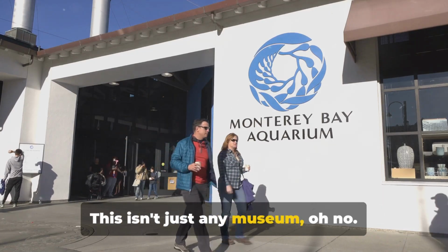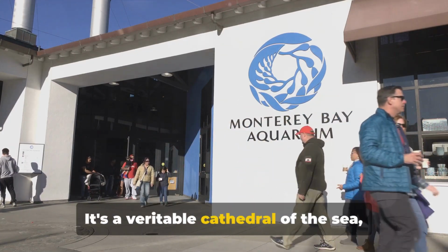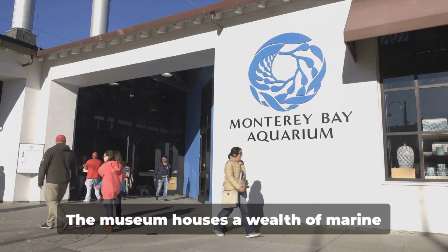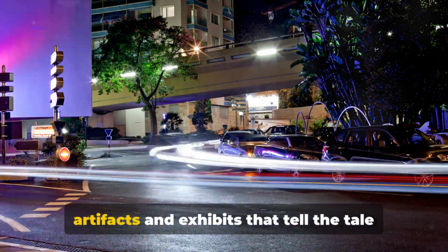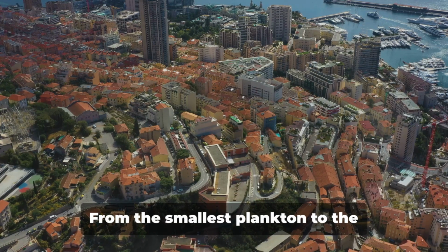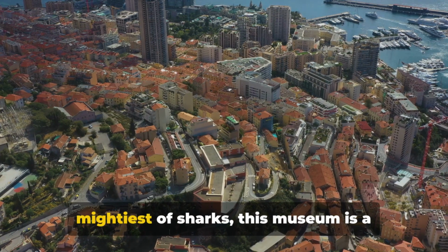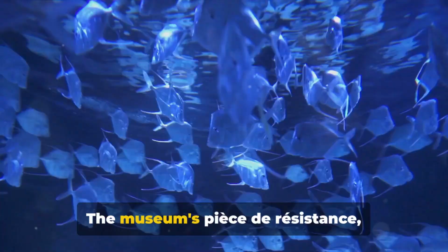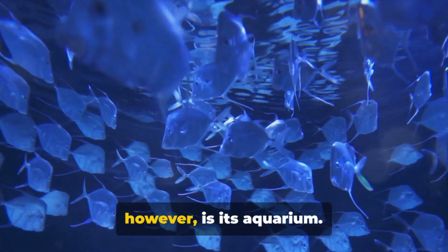This isn't just any museum, oh no, it's a veritable cathedral of the sea dedicated to marine science and ocean preservation. The museum houses a wealth of marine artifacts and exhibits that tell the tale of the sea and its myriad inhabitants. From the smallest plankton to the mightiest of sharks, this museum is a celebration of all things aquatic. The museum's pièce de résistance, however, is its aquarium.